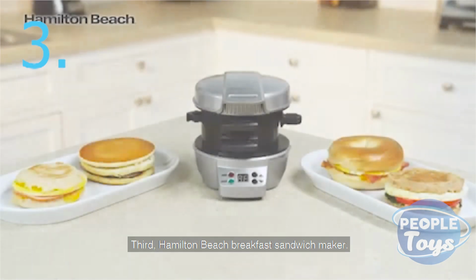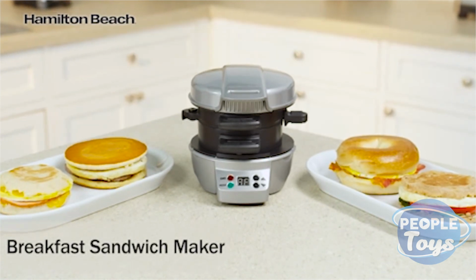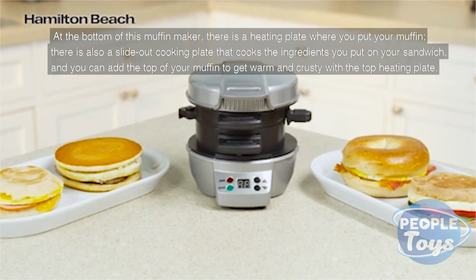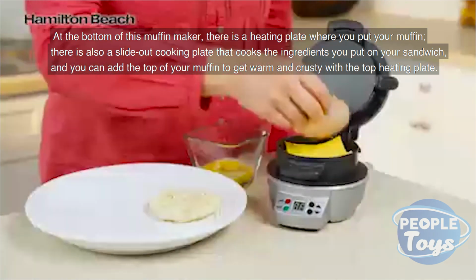Third. Hamilton Beach Breakfast Sandwich Maker. This little and cute sandwich maker can make you the perfect sandwich in less than 5 minutes. At the bottom of this muffin maker, there is a heating plate where you put your muffin. There is also a slide-out cooking plate that cooks the ingredients you put on your sandwich, and you can add the top of your muffin to get warm and crusty with the top heating plate.